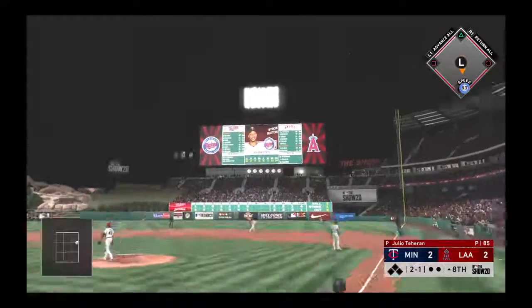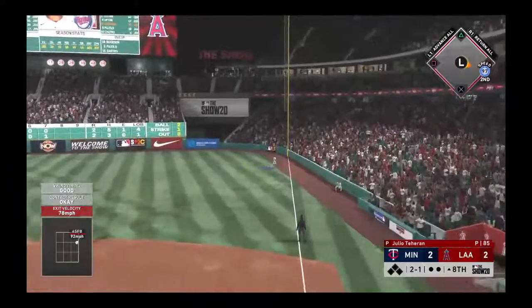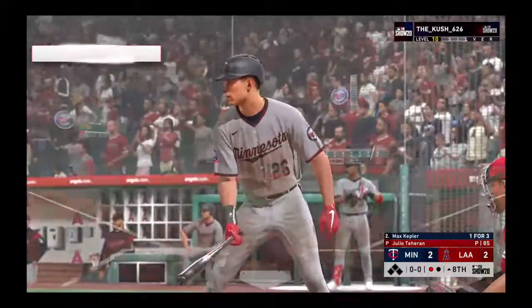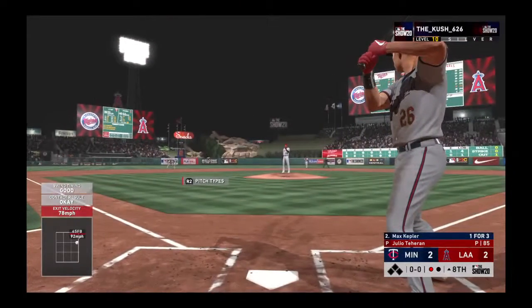High in the air down the right field line. Goodwin is over near the stands as he makes the catch for the first out. Coming to the plate now, Max Kepler. He went deep last time up.